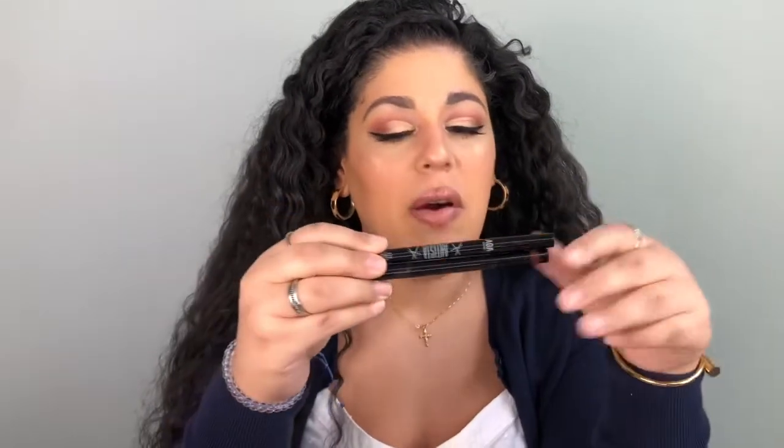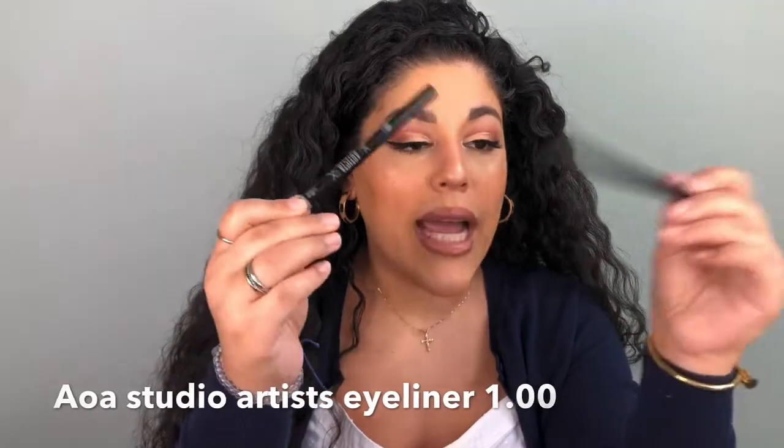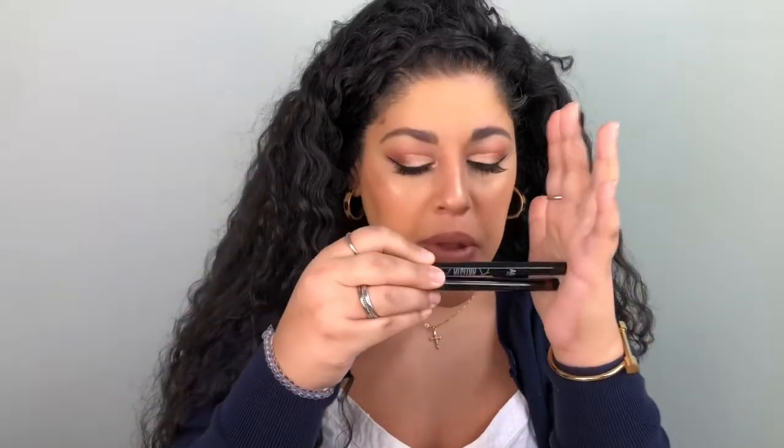The last two things I have, this is definitely going to be a short video, but these are brand new. These are called the Artista eyeliner pen. I have it in black and brown. These are amazing. They just came out with them recently. You can see how black they are.